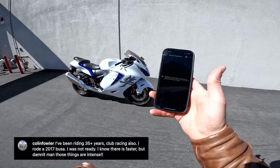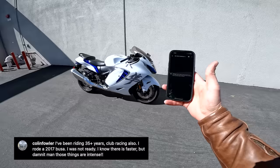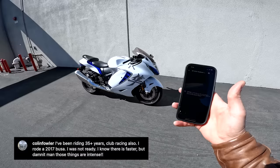I really like this comment because I very much appreciate Colin Fowler raising his hand and saying, holy crap, that's a lot of motorcycle. And Colin has told us that there's plenty of riding experience in his past. Just, it's a lot of motorcycle. And I definitely feel that way sometimes when I ride it. It's a lot. Sometimes I'm actually impressed that they even sell them to people, but I'm happy to have experienced it.